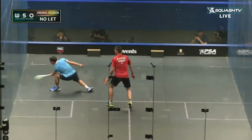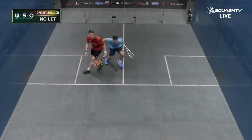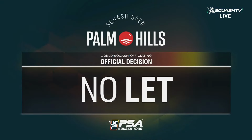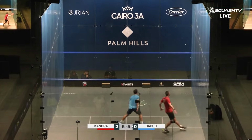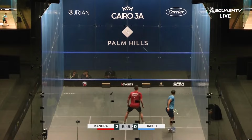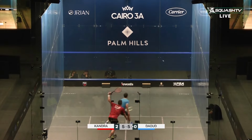This is the best view of it. The ball's always just fading towards the sidewall. Official decision is a no let. The decision upheld. Kandra has 1 review remaining. Handout. Yeah, I think that's correct. As we both alluded to, just took the wrong line there. So staying in touch here, Daoud. Just a little bit more accurate, you feel, in this third game. Certainly better than the back end of the second.